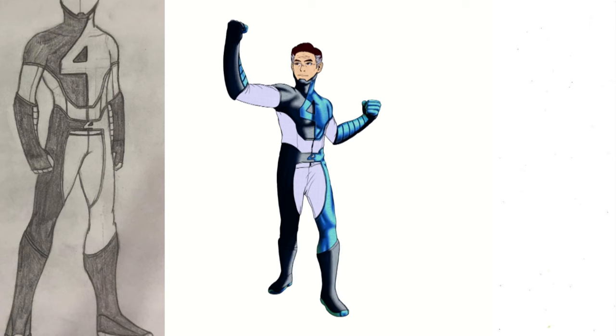If we were to design the rest of the Fantastic Four members, I only added coil patterns on the underside of the arms. I incorporated the white color into large sections of the suit to allow for a brighter design. I picked up the materials from regular spacesuits and added tight clothing.